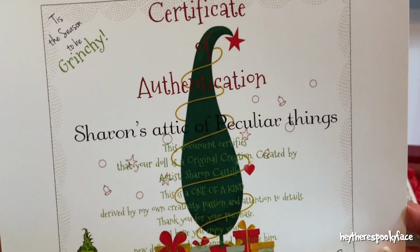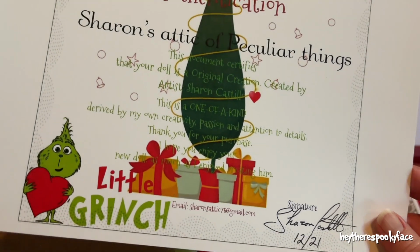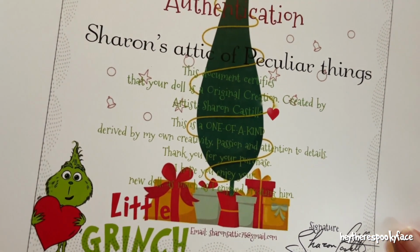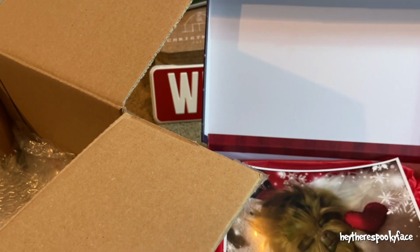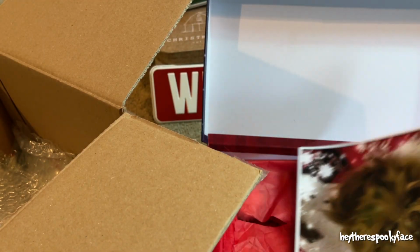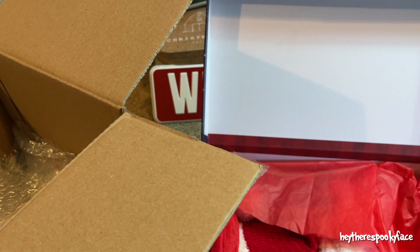'Tis the season to be Grinchy. This is from Sharon's Attic of Peculiar Things, and I think she's a relatively new artist, but I saw this little guy on Facebook and lost my mind. There's a picture of him. This is so cool that she included that.